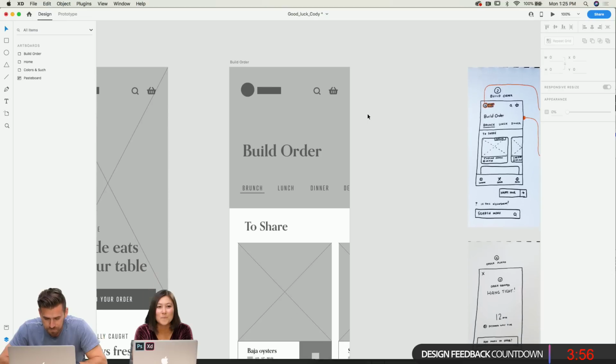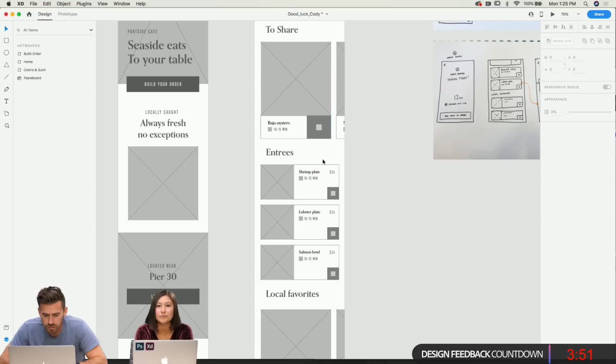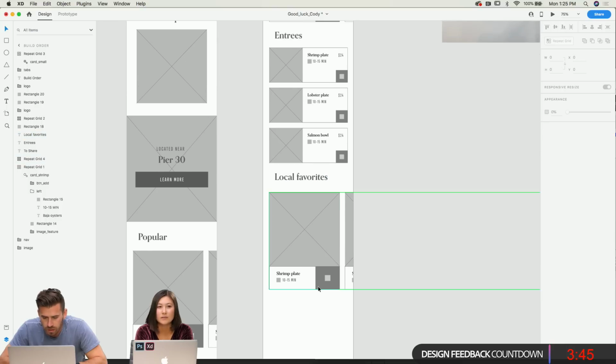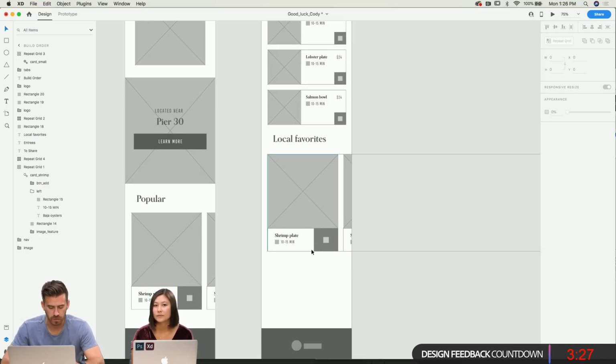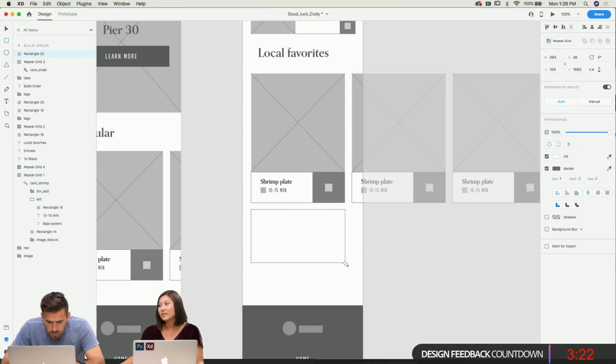All right, so you've got your build order, to share, entrees, local favorites. Nice. Oh, you know what we could do for this page too is maybe there's a little promotion here. Not like an advertisement per se, but if the restaurant wants to promote a certain dish, maybe it's part of their happy hour menu or something like that. We can add a little section for that. Or they have a fresh catch of the day. There you go. Maybe we'll call it fresh catch special.